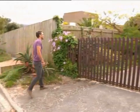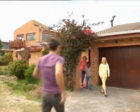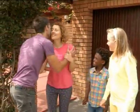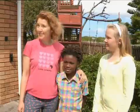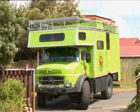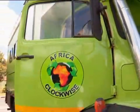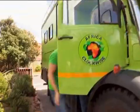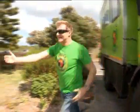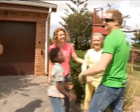Although Mark, Sam, Zola and Ruby won't see their Noordhoek house for the next 24 months, they will have a home. So where's Dad? Oh, I think he's on his way. The big green machine. Hey! Now that's what you call a house on wheels.